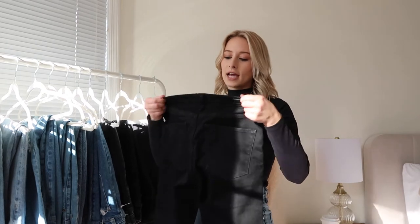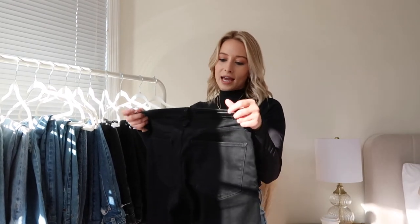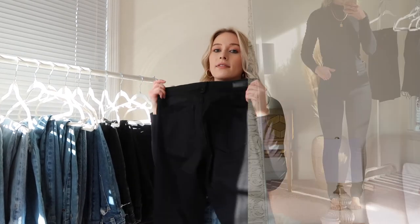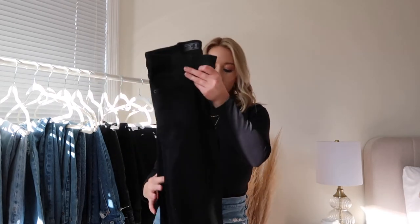The last pair of denim from Abercrombie is again the Simone high-rise super skinny jeans in a size 27. These are just a true, really deep black color. They do not have any rips in them, and I have these for when I want to dress up a little bit more and just want a simple black pair of jeans to wear because it looks very sleek with an outfit. So that's why I have these. Also, I wore these a lot when I would go to business meetings in college. So these look very sleek and professional too at the same time.